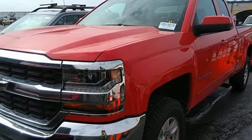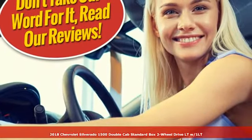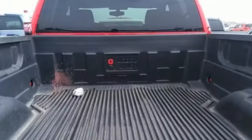It's a certified 2018 Chevrolet Silverado 1500. The Silverado 1500 is built to last because you don't build a legacy on chance. It's well equipped with features you need.